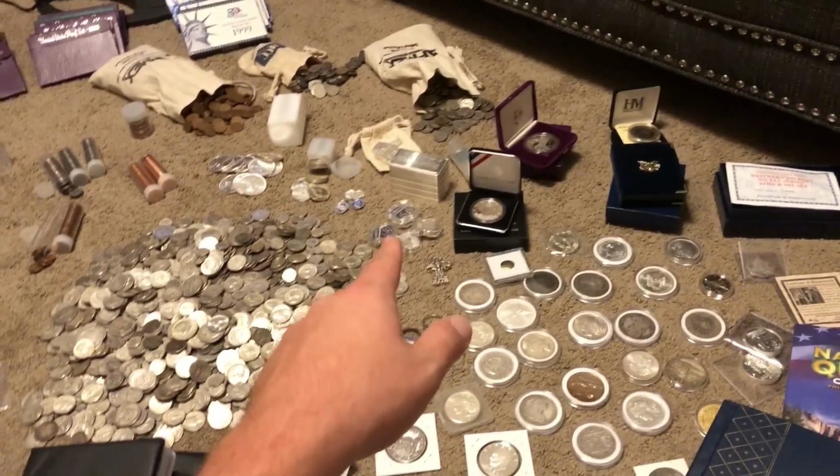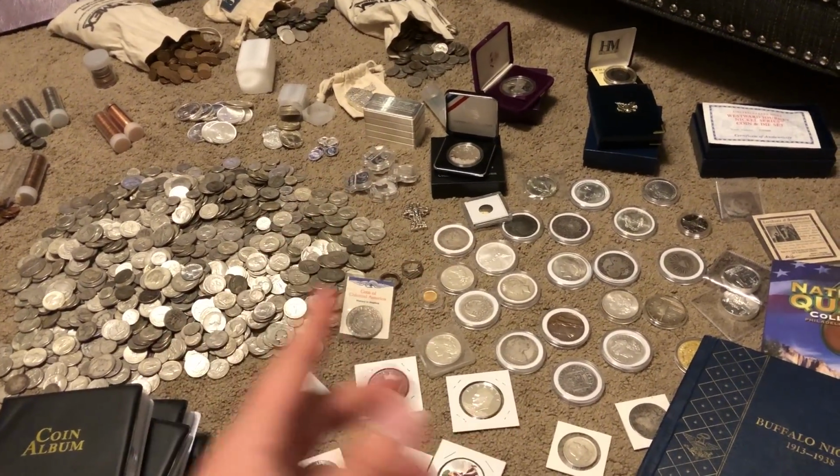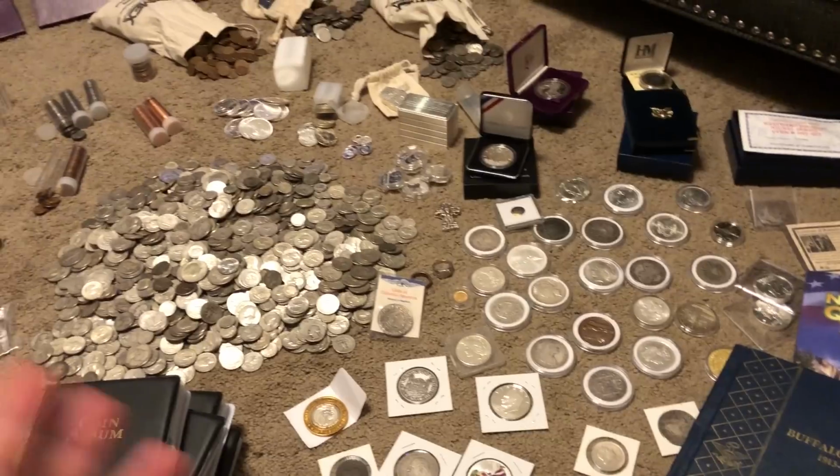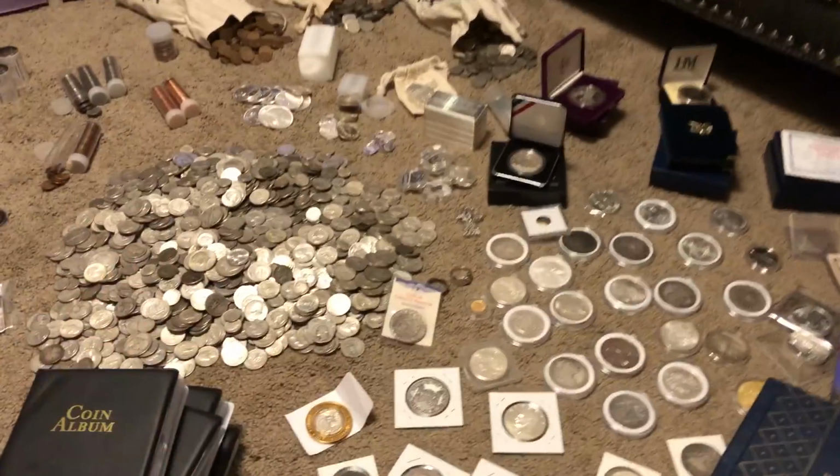So there are a few silver pieces here as we go through this collection. You'll notice there's some silver rounds, silver bars, things such as that. I do have some bullion. This is not my silver stack. That is a whole different video.